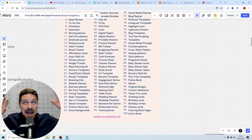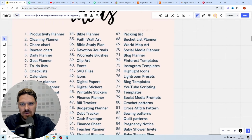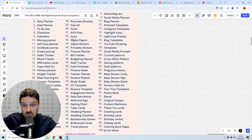Grocery templates. I don't know who the heck would pay for it, but I'm sure a lot of people in the US would pay for it. Food, pantry labels, recipes, brand kits, website themes. This is the one that I was talking about quite a lot. Business planner, pricing templates, slide templates, opt-in templates, ebook templates, product mockups, Zoom backgrounds. Who the heck would pay for that? Bible planner, Bible study, clip art, fonts. This is the one I was talking about. Very, very big one as well.